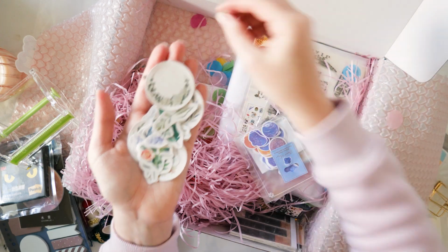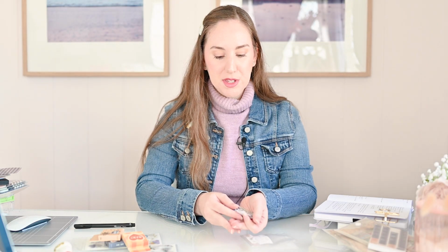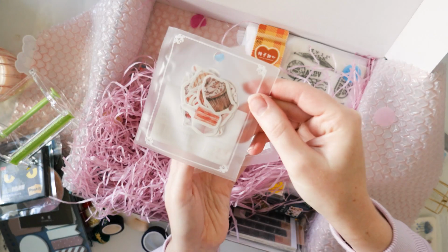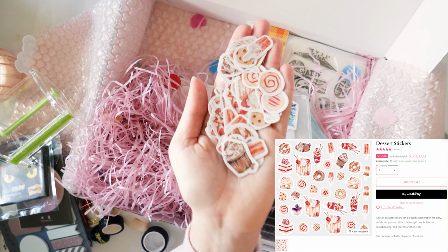I love these colors, really like cool greens, very blue greens. Some of them are little wreaths, some of them are not. Also 90 cents. And then we've got one last one. These are dessert stickers, and I think they're adorable. And I couldn't find these earlier because I'm planning to use them in August.